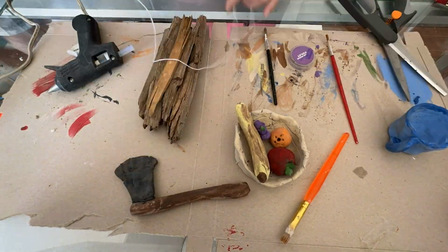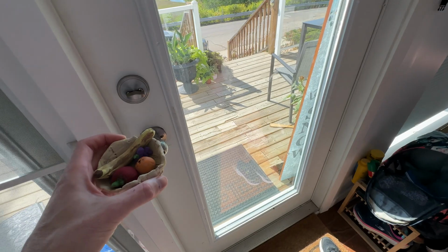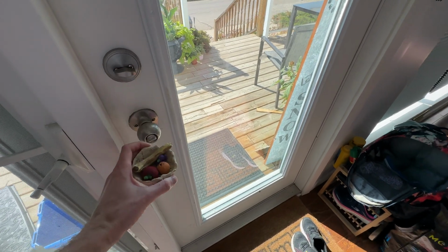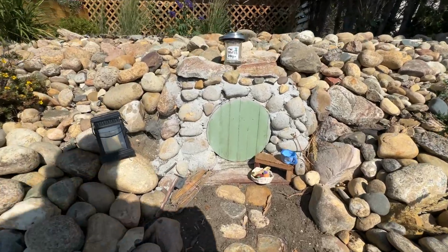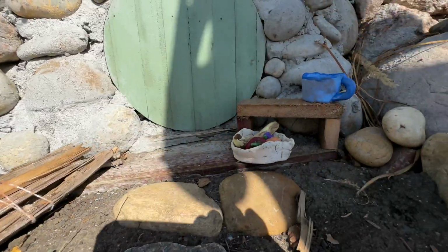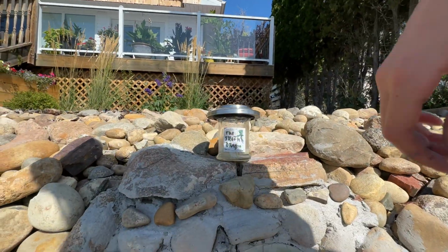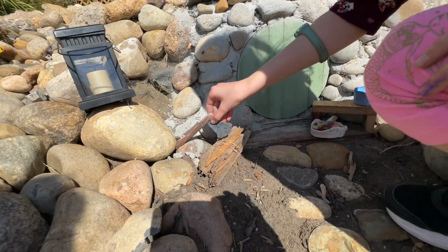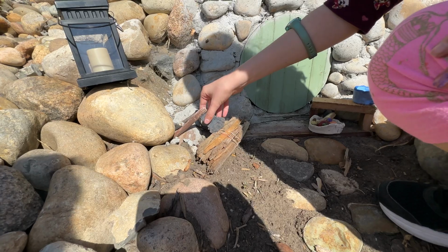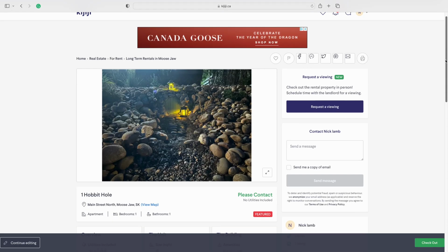Okay, we are gonna go outside and set this stuff up out in the hobbit hole. Uh-oh. So now we've got this stuff here, that over there, and dragging in. Needs to be more like this, because then you can see it a little better. There we go. I'm actually pretty happy with how everything turned out.